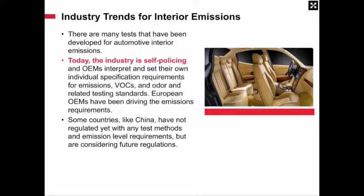So looking at some of the interior trends for emissions, we find that there are many tests that have been developed for automotive interiors. Today, the industry is self-policing, and our OEMs interpret and set their own individual specification requirements for emissions, VOCs, and odor and their related testing standards. To date, we have found that the European OEMs have been driving the emissions requirements. However, some countries like China have not regulated yet with any test methods and emission level requirements, but they are considering future regulations at this time.